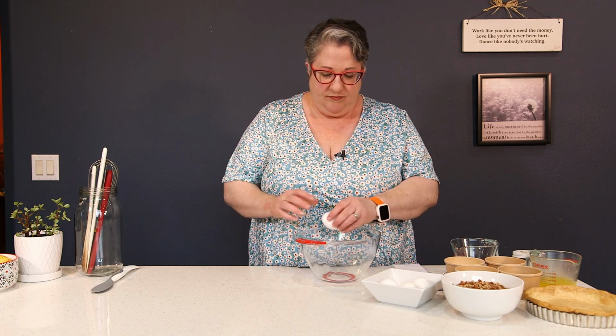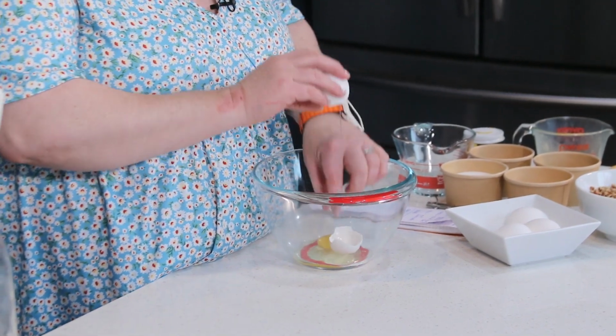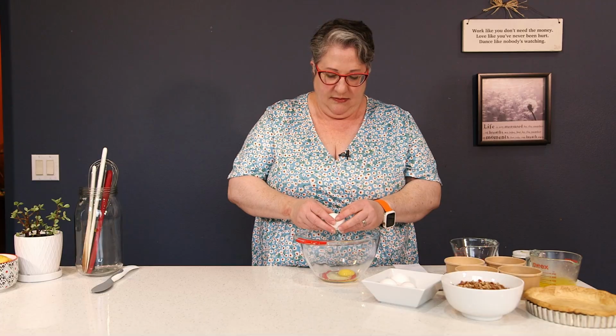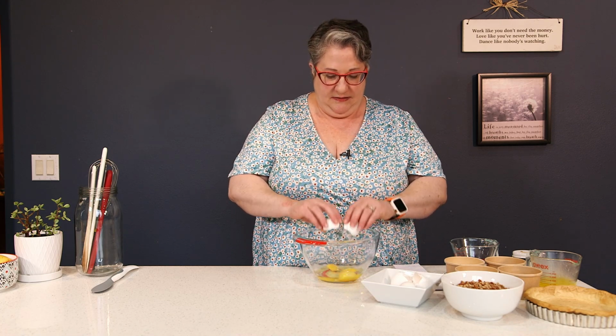So now we're making pecan tart. First we start with eggs. It helps give us that gooiness. So we're gonna crack 4 eggs and whisk those up. Then we add all of our other sugars. That's where the real gooiness comes in.